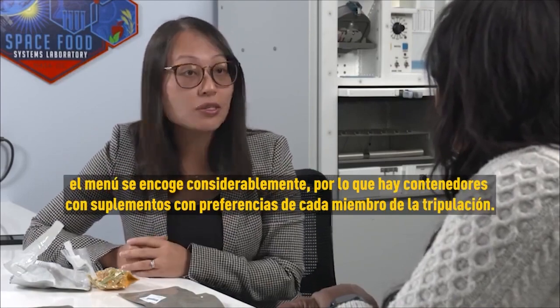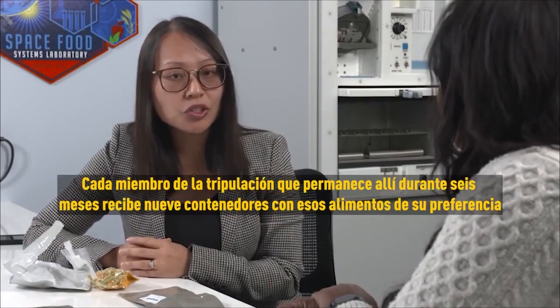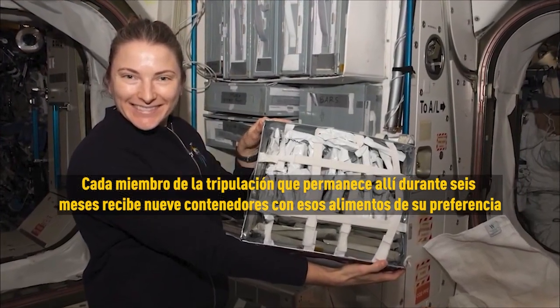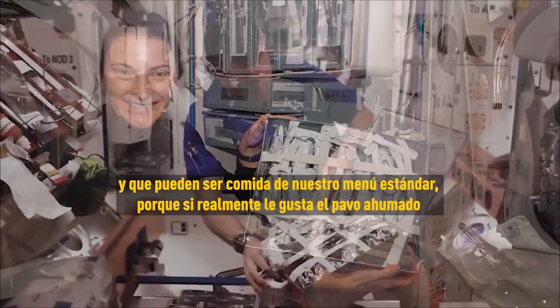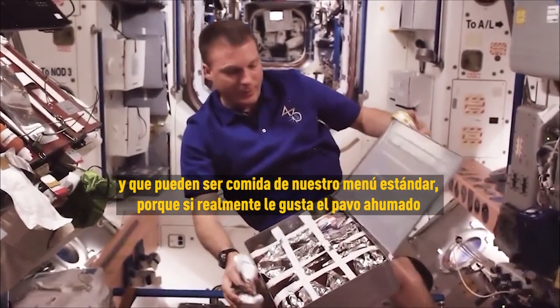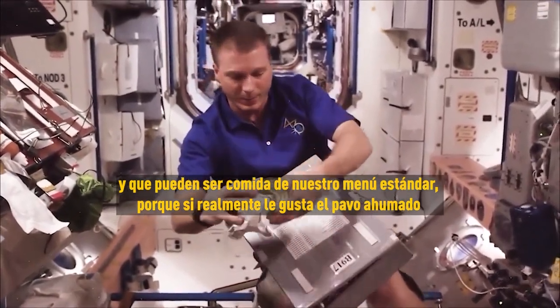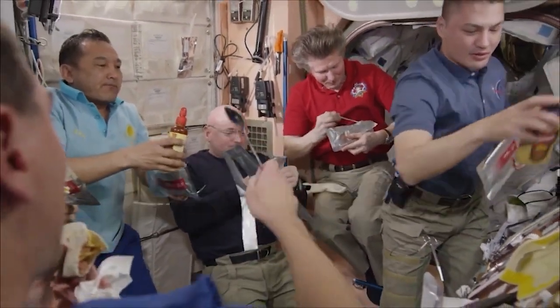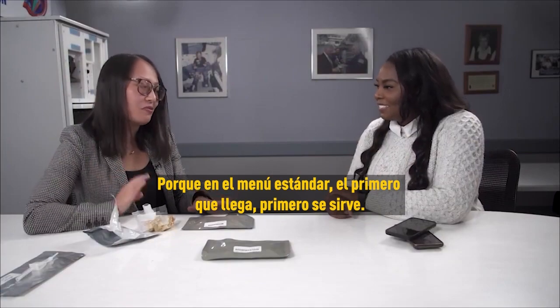So we supplement with crew preference containers. Each crew member, for a 6-month stay up there, gets 9 containers of preference food. Those can be food from our standard menu, because if you really like smoked turkey and your crewmates also love smoked turkey, you better pack some of your own. Right, it becomes standard menu, first come, first served.